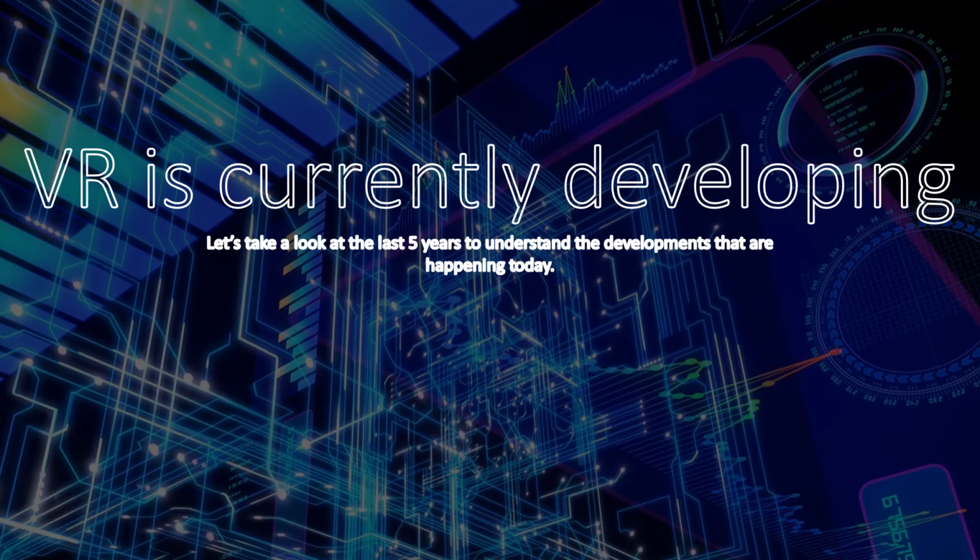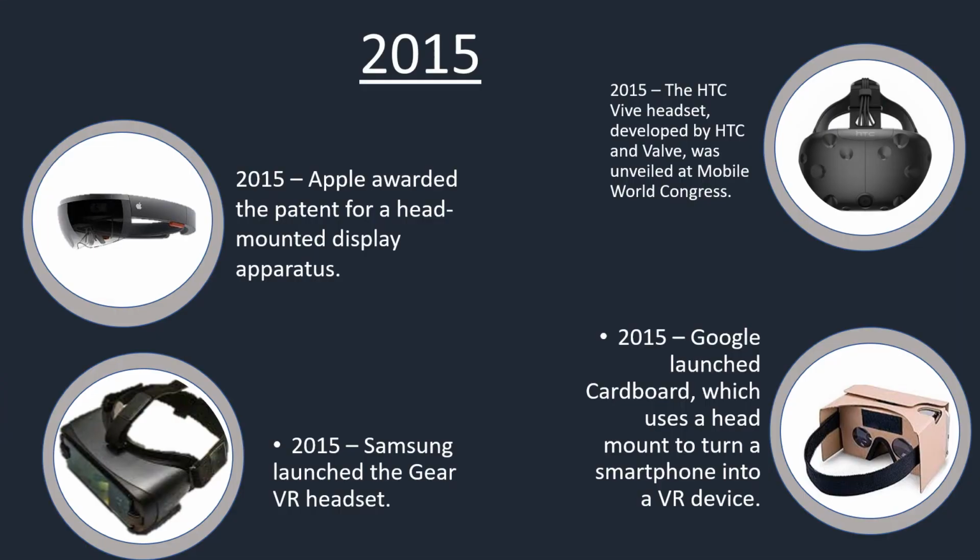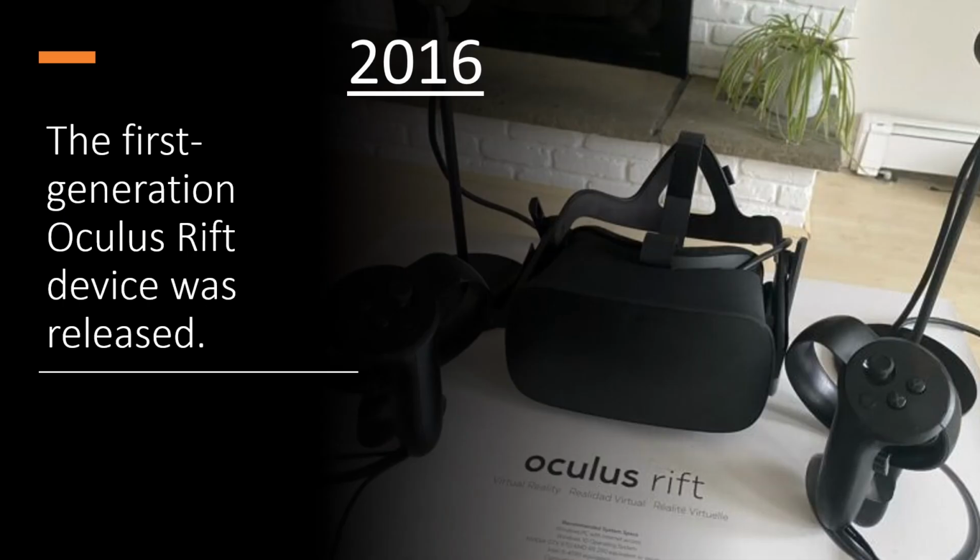VR is still currently developing, so I want to take a look at the past 5 years to see how we got to where we are today. So in 2015, Apple, HTC Vive, Google, and Samsung all launched different VR headsets. As you can see, Google has a more simplistic layout, whereas Apple has a very Apple-y mature tech layout. That was all developed in 2015. In 2016, Oculus Rift device was released, the first generation.